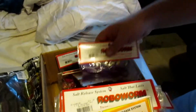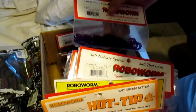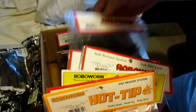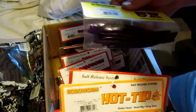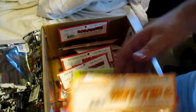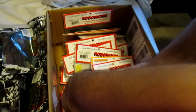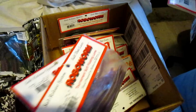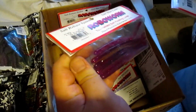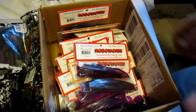Aaron's Morning Dawn Curly Tail. The Curly Tails are really great, guys, in the summer. Margarita Mutilator 2. Hologram Shad. Aaron's straight tail morning dawn. Morning dawn. Margarita Mutilator 3. Prism Shad, Plumberry, Red Crawler. I know there's, what is this, MM3, Bitchin' Craw, Martin's Madness, Margarita Mutilator, Aaron's Magic, just a whole bunch more Robo Worms.